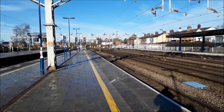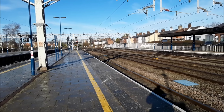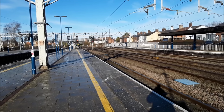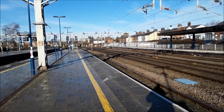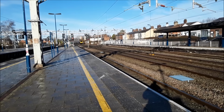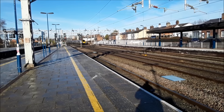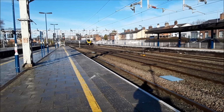Okay, the next train to arrive is going to be the 11:14 London. No, it's bound for London Euston. You got the London bit right. Avanti West Coast service from Holyhead to London Euston, worked by one of their 5-car Super Voyagers. Enjoy these while you can, as they will soon be replaced.